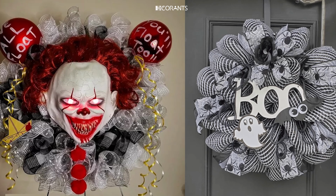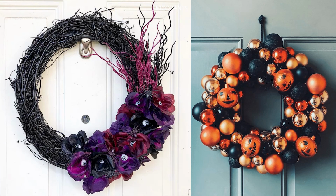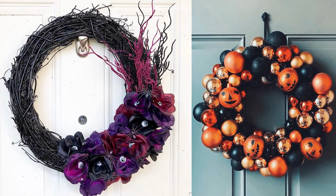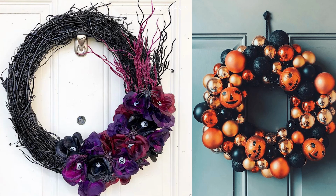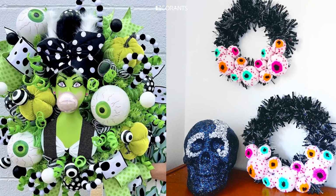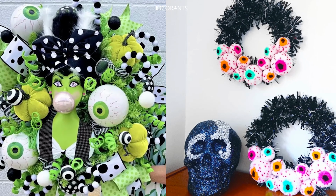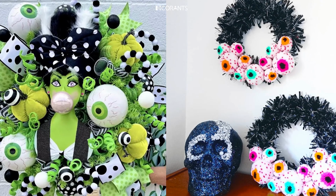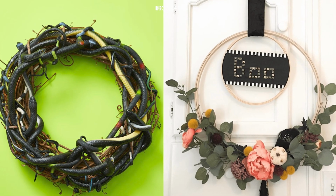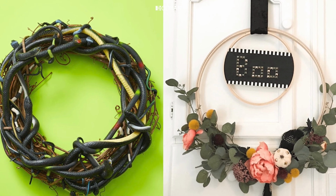It might seem like a simple ring of materials at first glance, but a wreath holds symbolic meaning that stretches back through centuries, originally representing cycles of life and protection. In the context of Halloween, it becomes something more, a welcome sign into a world of fantasy, fright, and festive fun. Whether your wreath is mysterious and moody, quirky and cute, or straight-up spine-chilling, it offers guests and passersby a hint of what to expect inside, or a delicious mystery of the unknown.